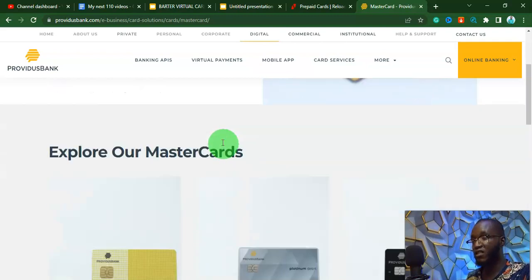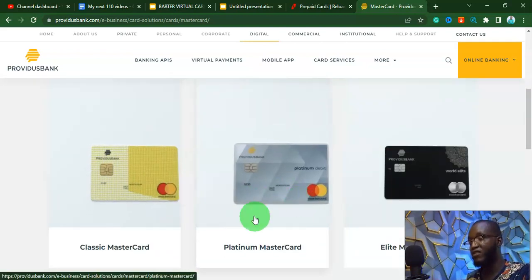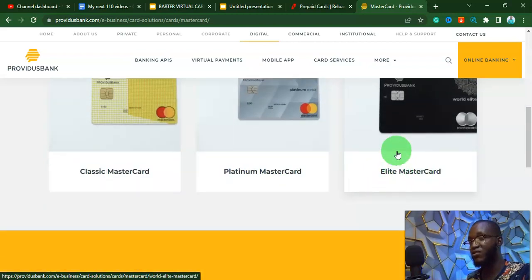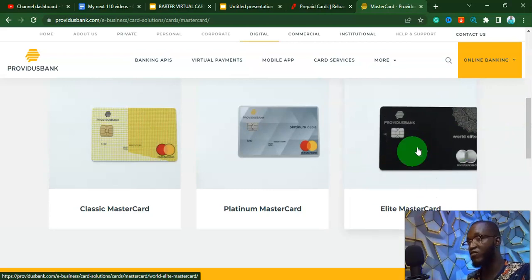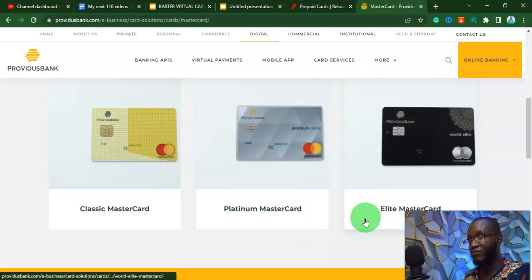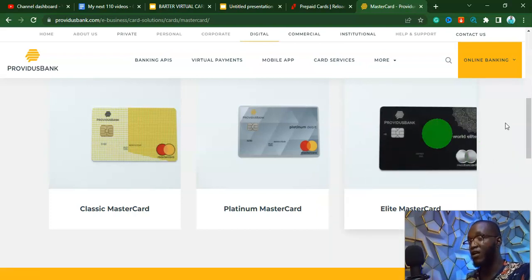And one thing we notice there is that they have the classic MasterCard, the platinum MasterCard, and the elite MasterCard. So don't even go to this side, because you'll not be able to get this card. It's for people in the power, right? So people that maybe are into traveling, going from one country to another, and those are the ones that will have access to this card.